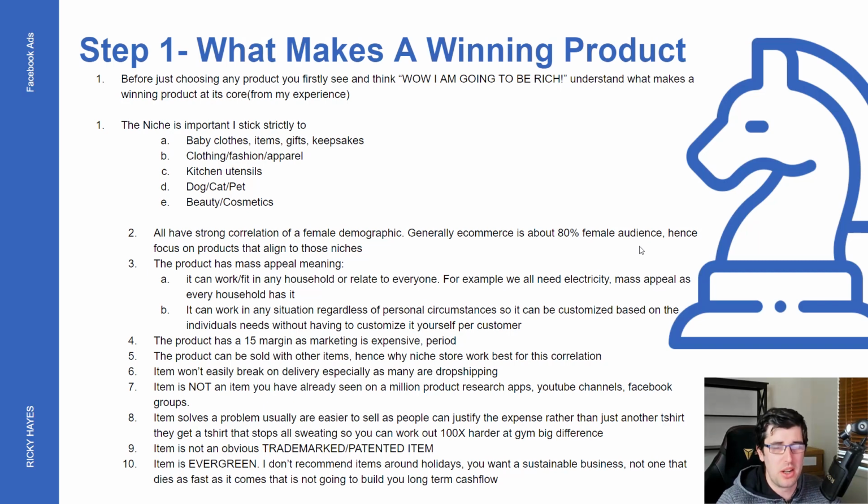Item solves a problem. As I said in the beginning, it's always easier to sell an item that solves a problem. As an example, a t-shirt, okay? Or a sweater or a jumper. But imagine if any of those stopped me secreting sweat or showing sweat, all of a sudden that solves a problem that everyone has, because it's mass appeal. Everyone sweats at the gym. And imagine if you don't have to worry about that. There's a reason that, for instance, a lot of people wear black in the gym so it doesn't show your sweat marks, okay? Just a slight difference can have a massive, massive outcome.